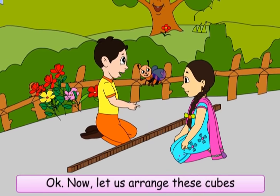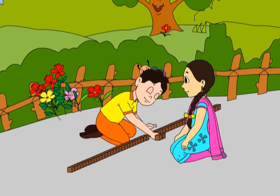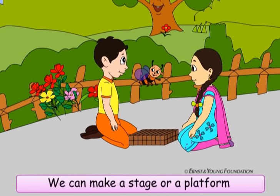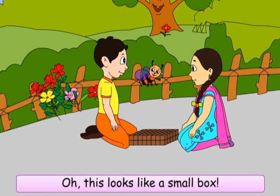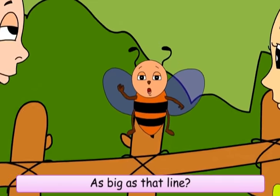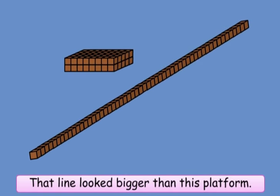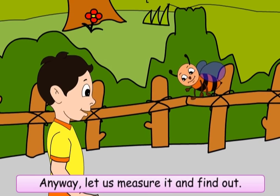Okay, now let us arrange these cubes in some other way. Look here, like this. We can make a stage or a platform like this also. Oh, this looks like a small box. But Buzz, this platform is also as big as the line we made. As big as that line? No, Chinu, you are wrong. That line looked bigger than this platform. I am not wrong, Buzz. Anyway, let us measure it and find out.